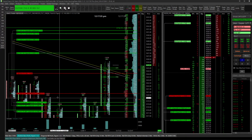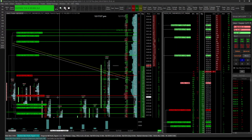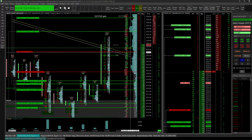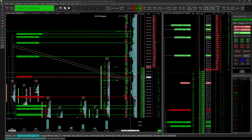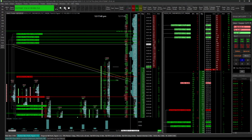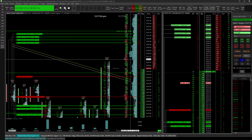Order has been filled. Now we're 5 short. I think we're gonna be okay. We'll move our stop up here. We've got these positive deltas. Those are gonna act as pretty heavy resistance. Now we have made a nice move off the lows, right?